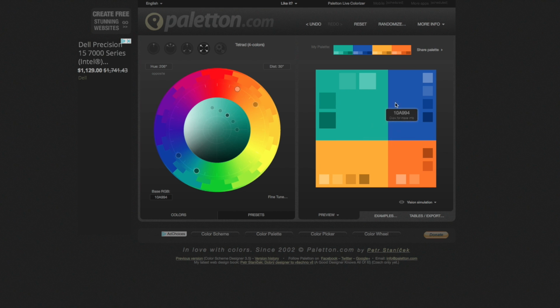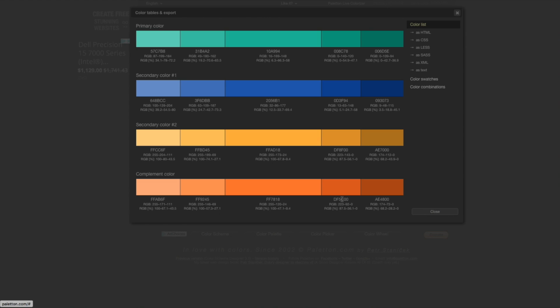We've got the blues of the water and sort of the orangish skies of sunrise or sunset, which a lot of people associate with surfing. So I'm going to pick this as my color palette. And now what we can do is we can click on this Tables and Export button here, and we can see all of the different colors and the different color variations.